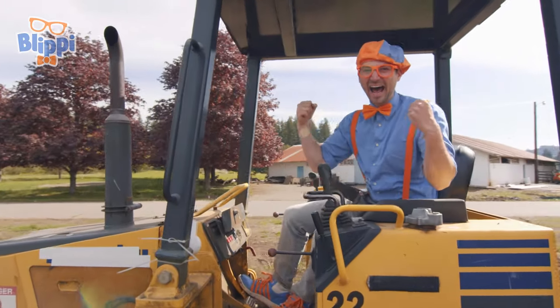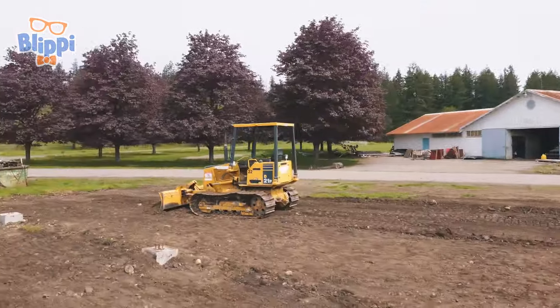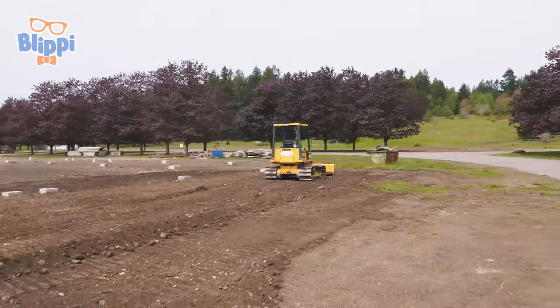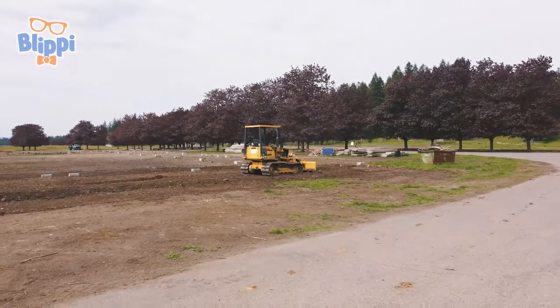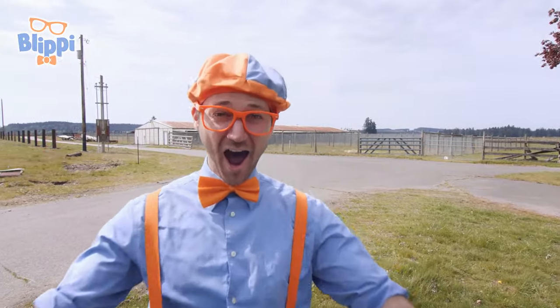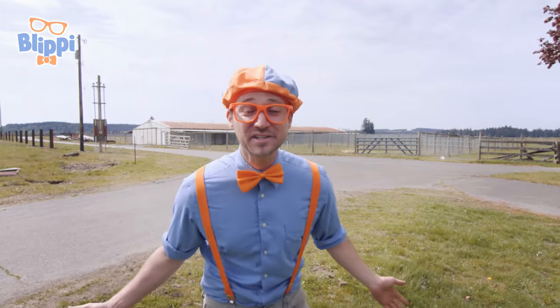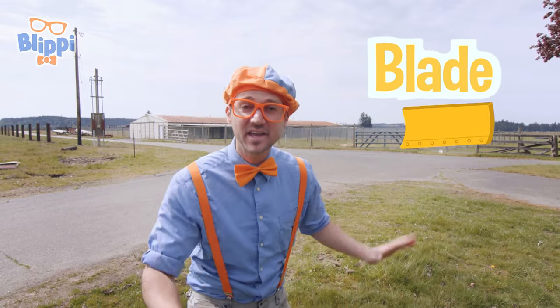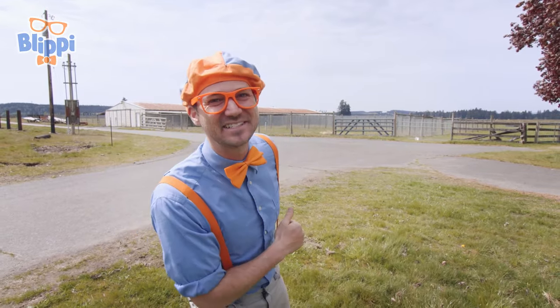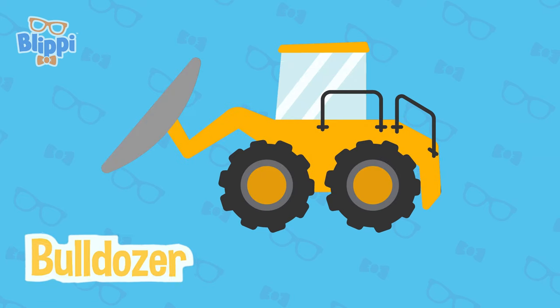Was fun. That was awesome. Wow, what a powerful machine. Did you see that big blade up front? Yeah, it's so good and powerful. It pushes anything and everything out of its way. Our first vehicle was a bulldozer. They are such an important piece of equipment and help clear the way.